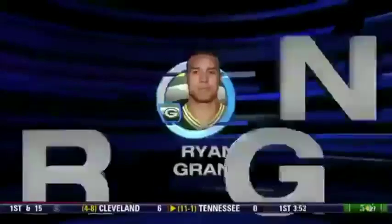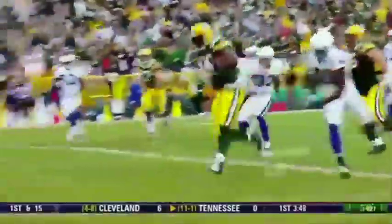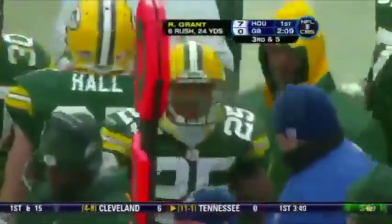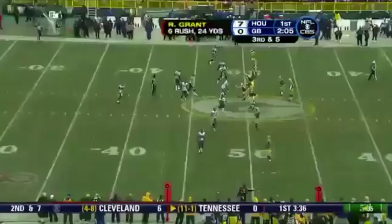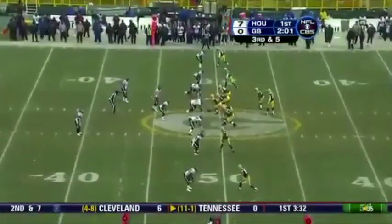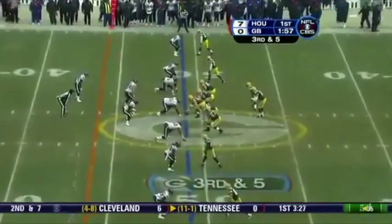So Ryan Grant. You can see he's pushing 1,000 yards, only 3 touchdowns for the year, which goes to their red zone offense problems that they've had. But he has been the guy that they've relied upon. I think he's been, considering the splash he made last year, Gus, on that team that went to the championship game, I think he's been a little bit disappointed in his production this year. 6 carries, 24 yards. Jackson replaces him. Jackson very good on screens.